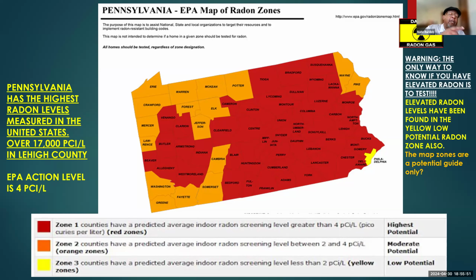And as I measured over here, I think in the Lehigh Valley in a residential home, the action level was 4 picocuries per liter. We measured over 17,000 picocuries per liter in a home in Lehigh County in the Allentown area.